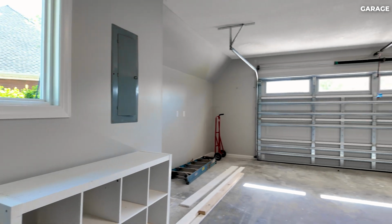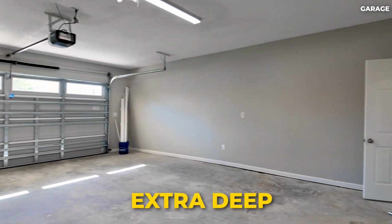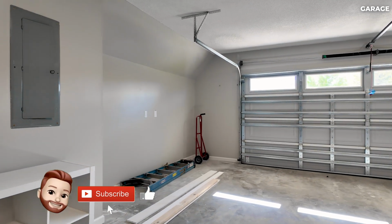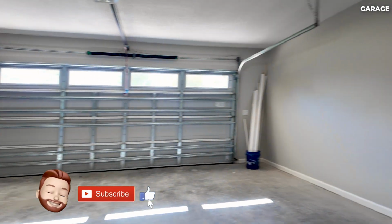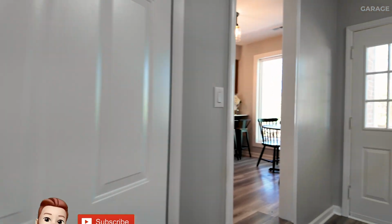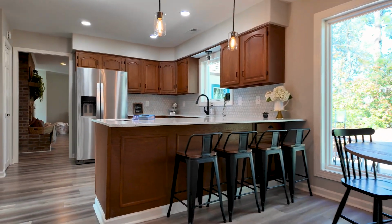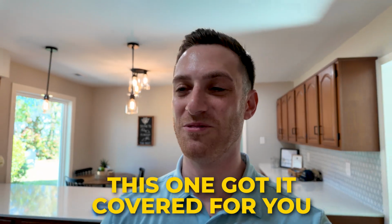And then this garage is extra wide. It's extra deep even to this point right here. You have a bump out there for storage. I know I keep mentioning storage a lot, but I know that's important to a lot of people, especially those of you who are coming from the Northeast and you're used to having basements. This one's got it covered for you.